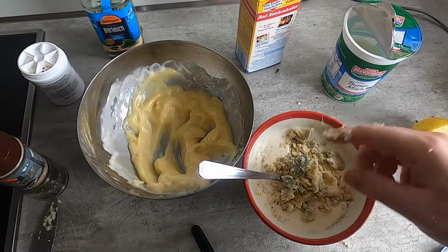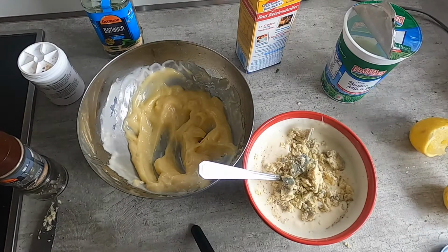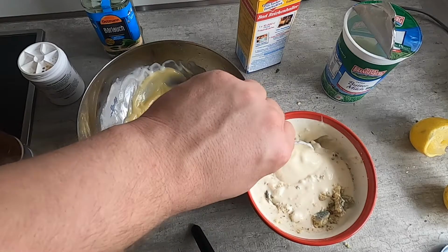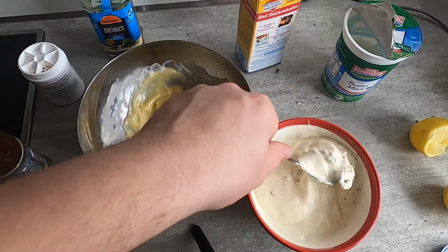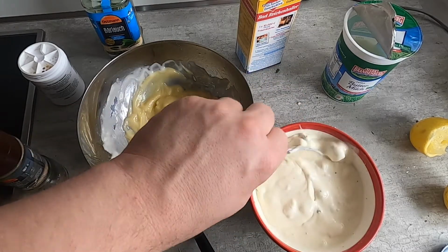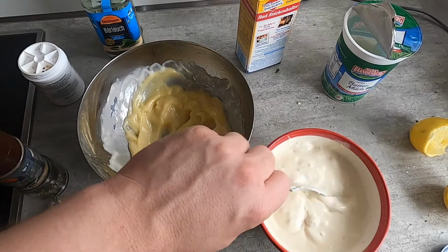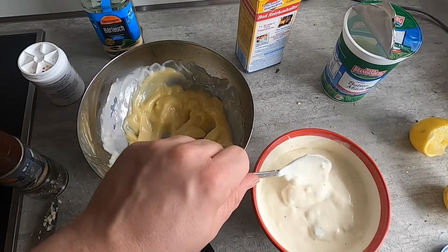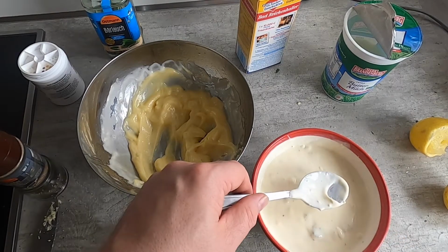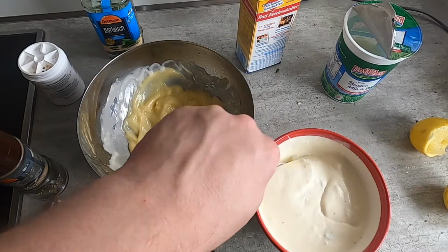Blue cheese has a lot of flavor, and that flavor will diffuse into the salad dressing over time. So then we're just going to stir this together. And I would say this sort of dressing is good to let sit for a couple of hours before you use it. Same with the ranch, because the flavors will diffuse better. But here you have a blue cheese dressing.